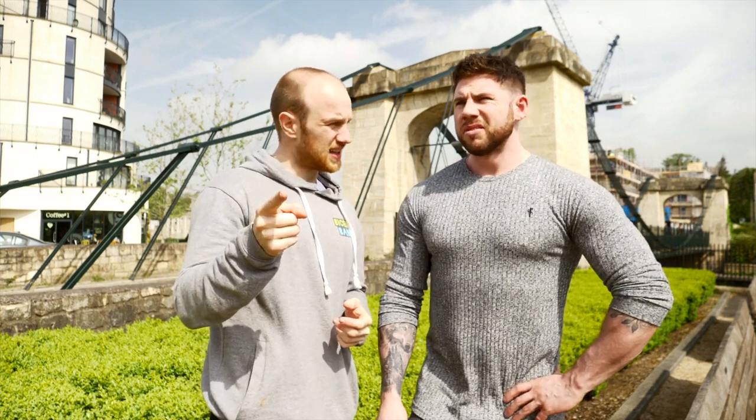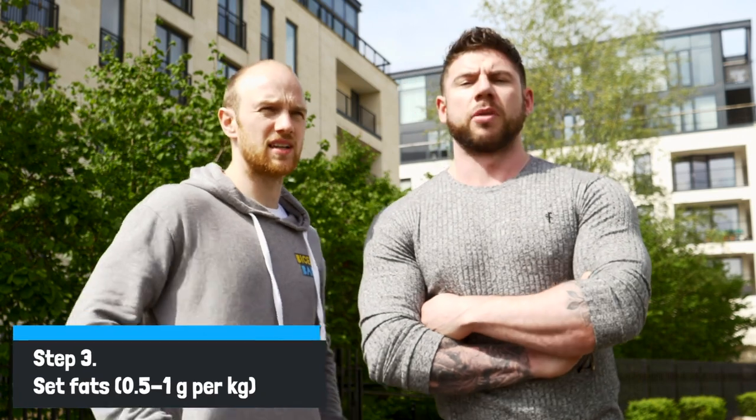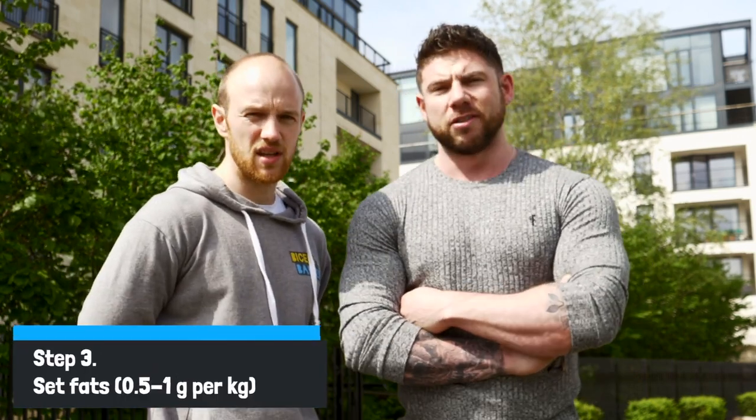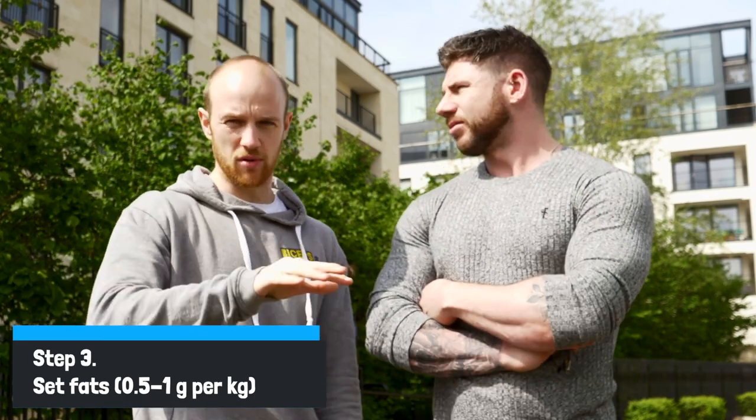So step two then is how to set your fats. Setting your fats. So why do we set our fats before our carbs, mate? Because it's important to have a basal amount of fats within your diet to support hormone function. Ooh, big words. Yeah, hormones. No, genuinely it is. You know, when people say hormones, usually we say run a mile. This bit is genuinely true. So you do need a minimum amount of fat in your diet.